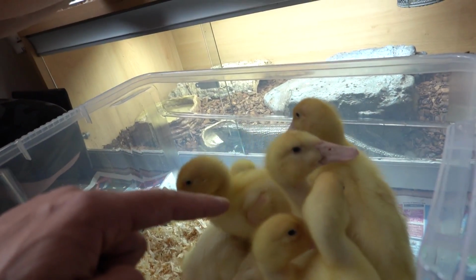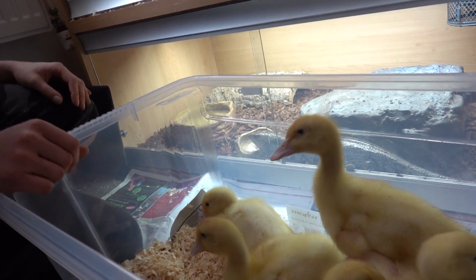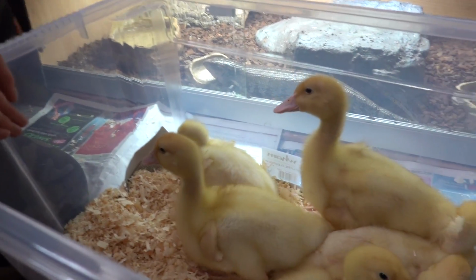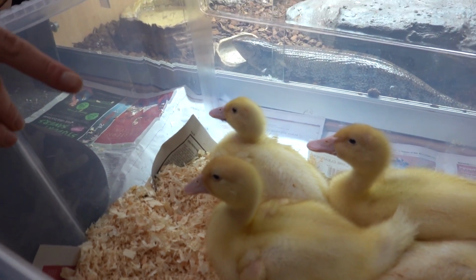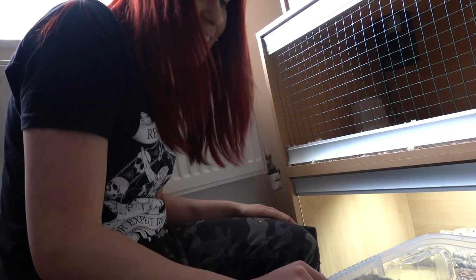They're the best. These are Pekin ducks as well, so they're the most popular eating ducks on the planet. Wow. They're going to be big and white and fat. They grow super fast. They were probably a third of that size a week and a half ago. Oh, they settled down quickly. That's because they're all together.